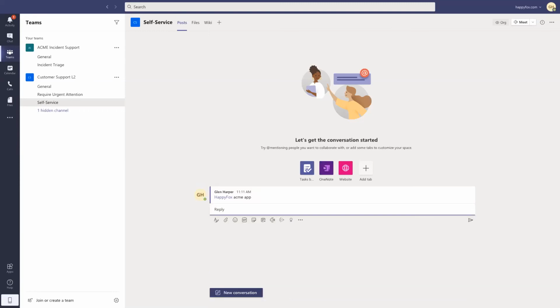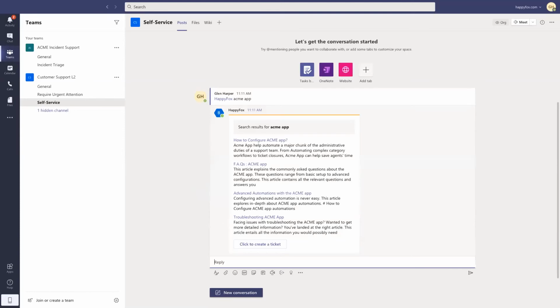So maybe there's a particular integration or something that I want to do that already exists out there in the HappyFox help desk environment. All right, or that you've made note of in your knowledge base or something along those lines. Well, as I said, yeah, you can send people to those pages that you've already built, and I'm sure they look awesome, but look at that. It just pops up right here. I searched directly inside the Teams environment of all the relevant articles and everything that's popped up that's related to my question. Didn't have to leave Teams at all in order to do that.